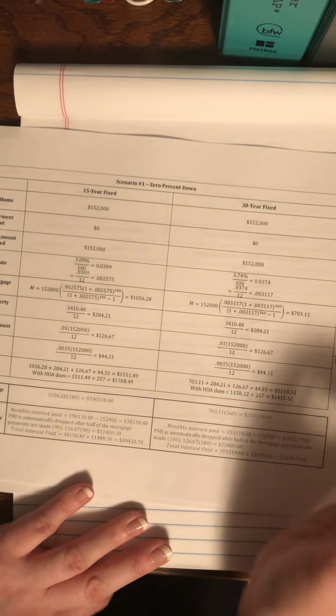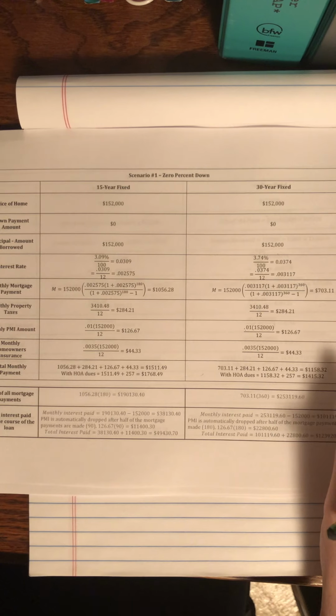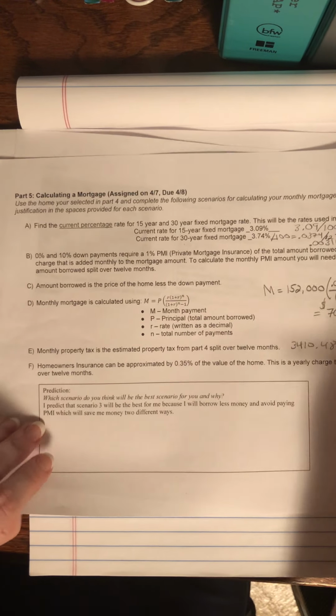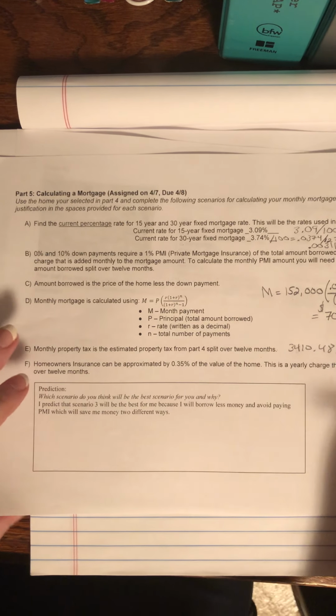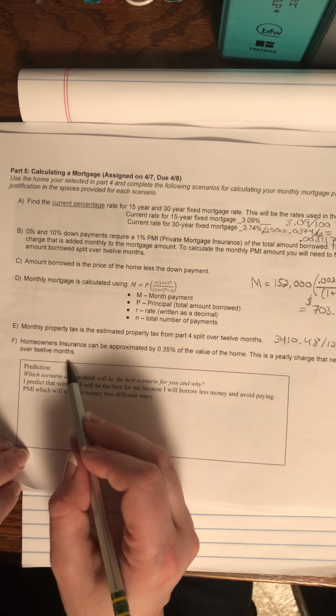And now monthly homeowners insurance. So the monthly homeowners insurance, letter F here says that it can be approximated by taking 0.35% of the value of the home, and that's a yearly charge that needs to be split over about 12 months.